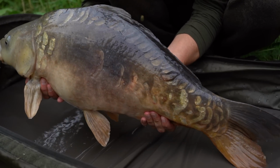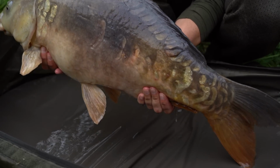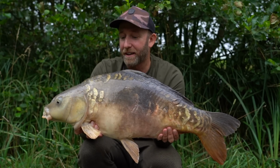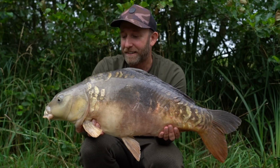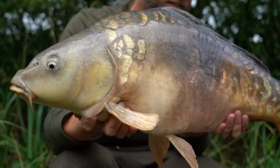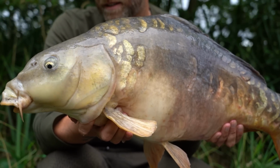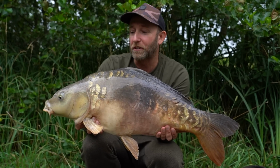Well, there we go, fish number 3 of the session. And this session has very much been about taking opportunities while they're there. I've been chopping and changing tactics depending on how the fish have been acting and feeding in the swim. And it just goes to show that you shouldn't come to a venue with a game plan and stick to it. Let the fish and the conditions dictate how you should fish.